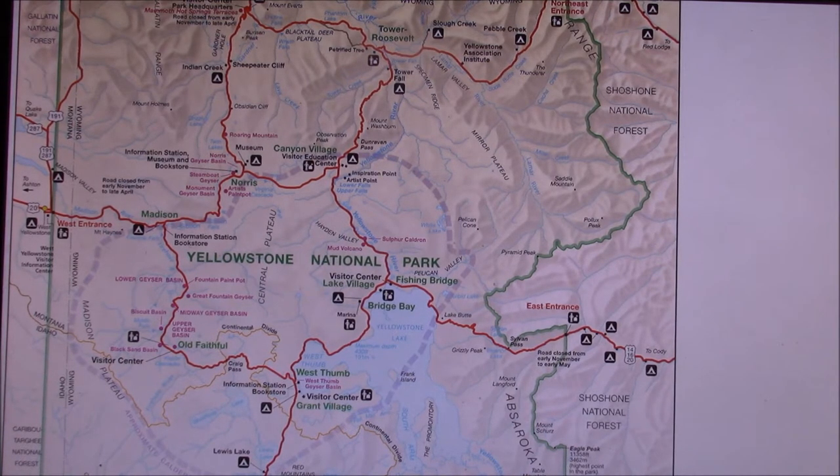to actually see what the park itself looks like. And this one's going to be Yellowstone 25 years ago. It's going to be about a 12-part series. I'm going to cover each section of the park.